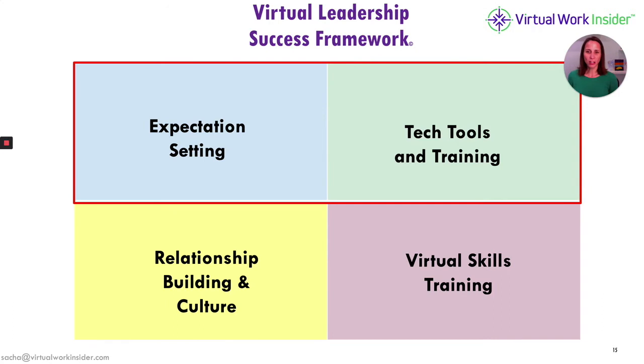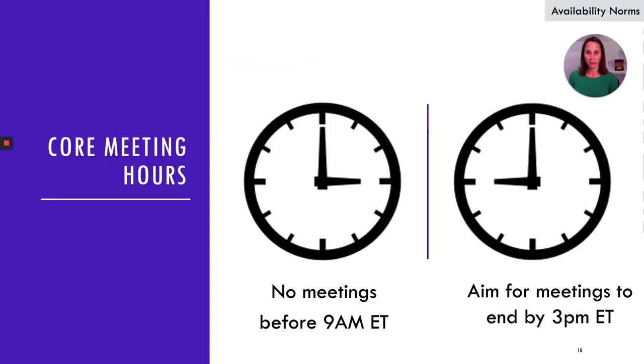So first, let's start off with expectation setting, and it actually brings in a little bit on this technology tool front. This is the most important thing that you as a leader can be doing with your organization, is to take a step back and think about what principles and communication norms you want to put in place for your whole team to use as they are trying to figure out how to work together remotely. So an example of this would be something like an availability norm. You might want to set some core meeting hours.